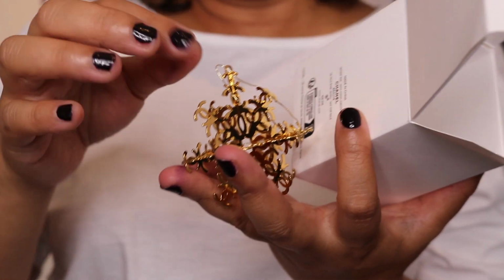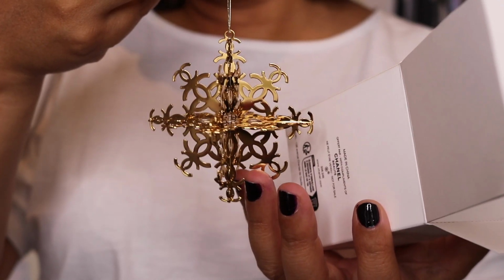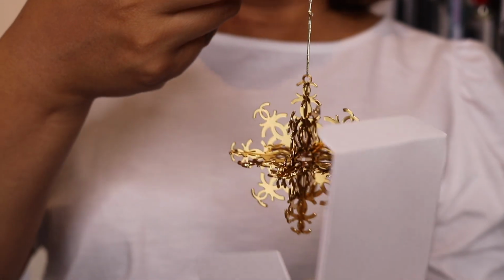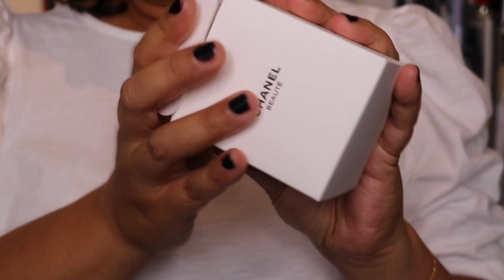this is what I was gifted, and it's a lovely ornament. This is to go on the Christmas tree, but isn't that gorgeous? Absolutely stunning, and it's got Chanel CC all the way across. Such a lovely gift. They also had ornaments for sale, but this will go on the Christmas tree this year 100%.